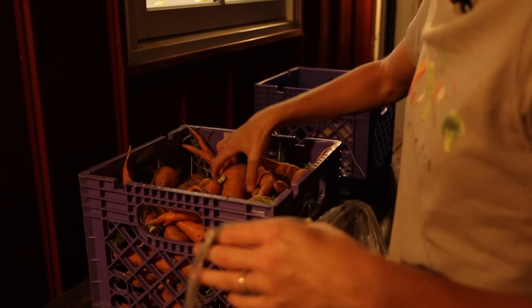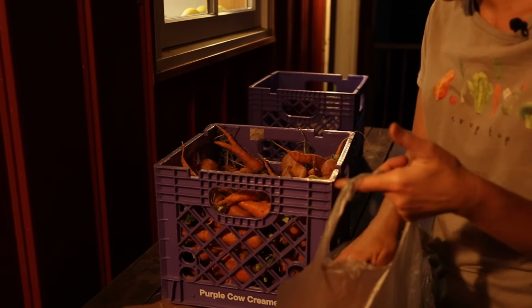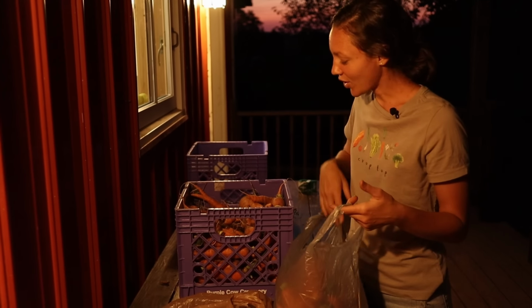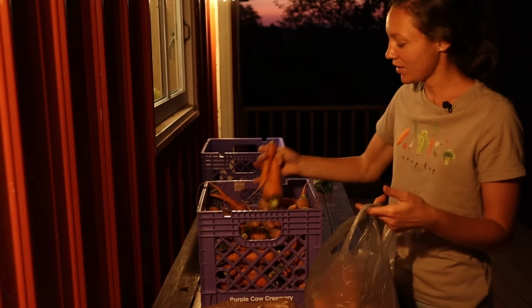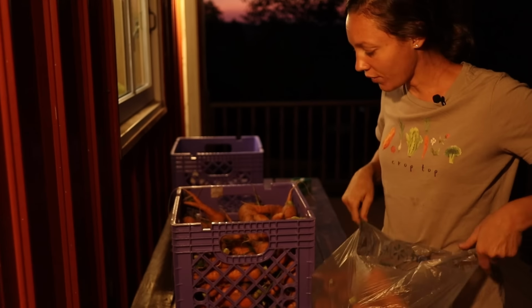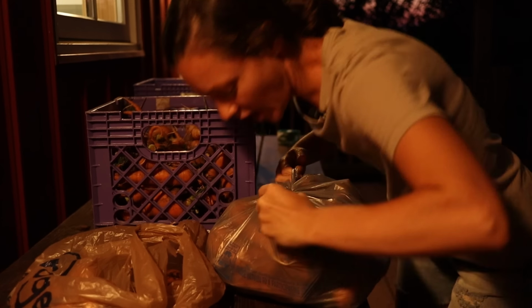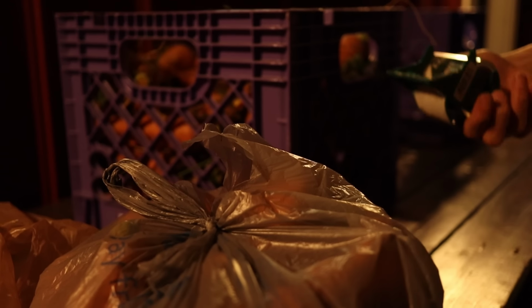It got late and we lost light out in the garden, but we came in with 175 pounds of carrots. Couldn't be more pleased with this harvest. I am just going to put all of these carrots into grocery bags. I tie them up and then I tape all the holes shut.